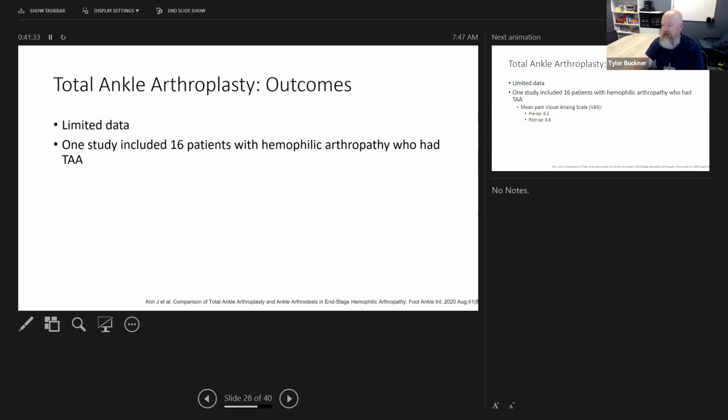There is one report that came out, I think a couple years ago now, from Korea, of a series of 16 patients. They also looked at 13 patients who had arthrodesis, but focusing here on those who had arthroplasty of the ankle. Their preoperative 0 to 10 pain score, visual analog score, was 6.2, and then post-op was 0.8. So this is a marked decrease, and really there's almost no intervention that has a 6-point decrease in the pain score that I'm aware of. It's also a little hard to believe that post-op, these folks had no other joints that were really painful, because a lot of times, although the pain in the joint that was operated on gets better, their other ankle then hurts and becomes the primary driver of their chronic pain. But anyway, this is what they found in these 16 patients.